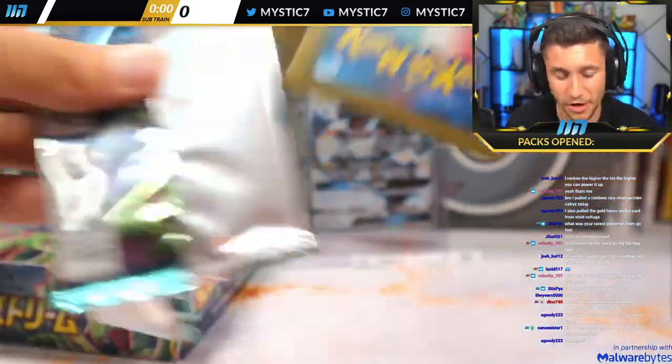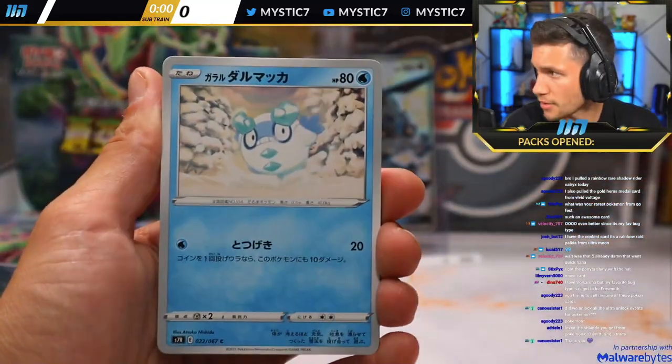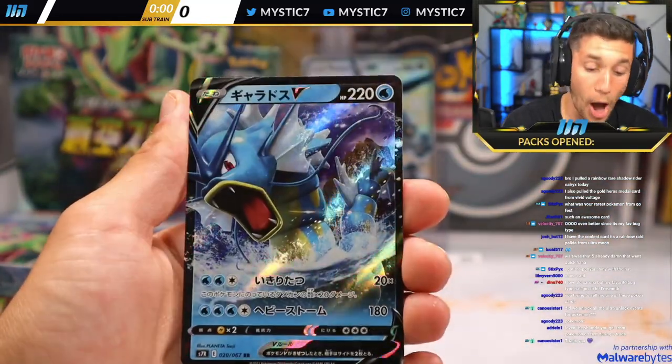Just trying to sell me one of these Pokemon cards. I mean, you could buy the packs. Buy the packs, I open it up, send you what you get. Raygun. Galarian, dude. Hoppip. Oh, boy.